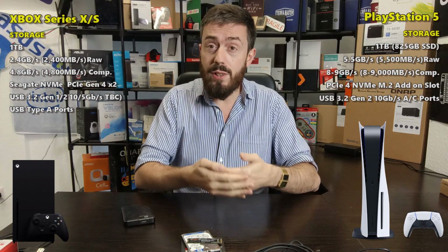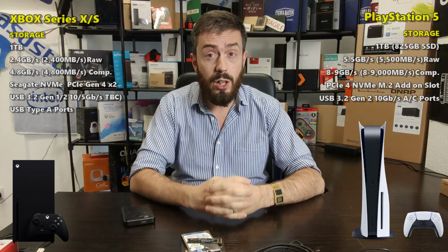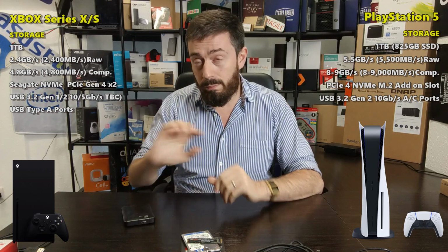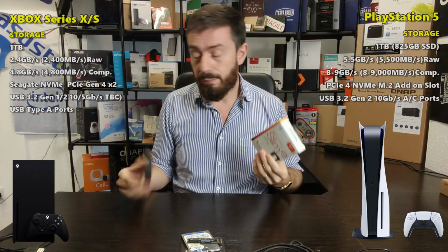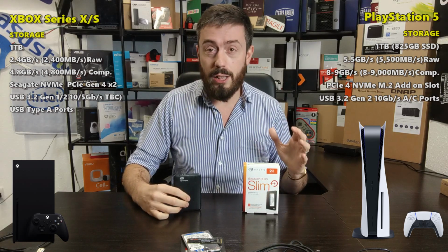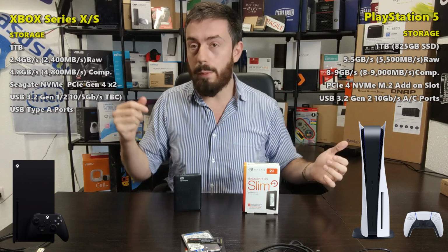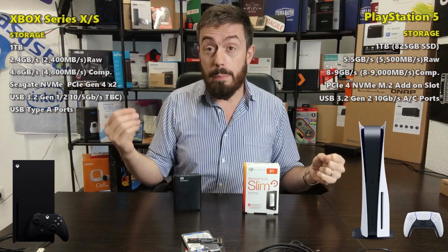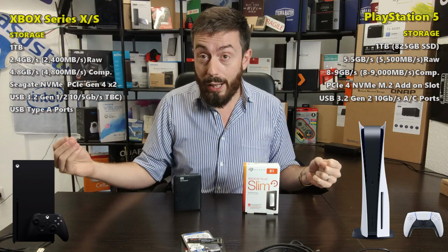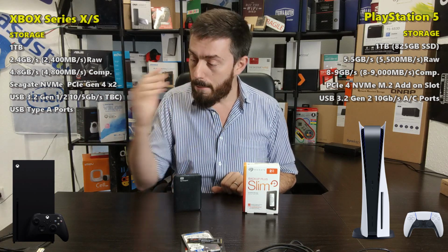Now, a number of you may have noticed that the PlayStation and Xbox are listed as having USB 3.2. Now, before you go nuts and buy external drives, bear in mind that USB 3.2 is a moderately fluid concept. Those that have been following USB for a number of years will know that the naming convention has gone nuts. It went from USB 3 to USB 3.1 to USB 3.1 Gen 1 to USB 3.2 Gen 1. Now, I've just said 4 or 5 different variants. All of those are the same USB. Bog standard USB 3, the blue one.